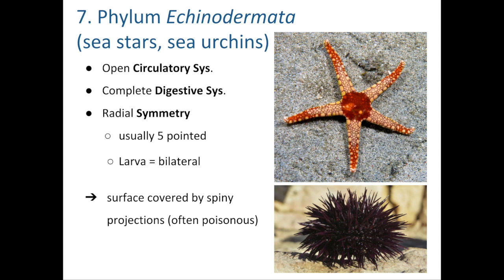They will have radial symmetry, and usually that is going to be 5-pointed radial symmetry. That's easy to see in the sea star, but if you look closely at almost all of these animals, you can find a 5-pointed pattern in their bodies. But they're classified with the bilateral animals because they have a bilateral body plan in their larval stage.